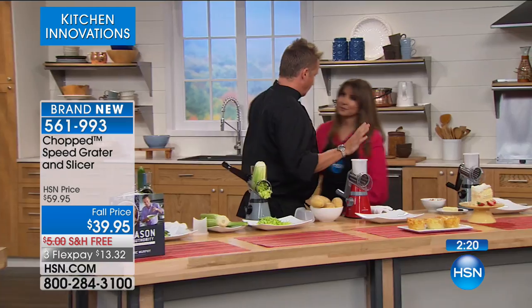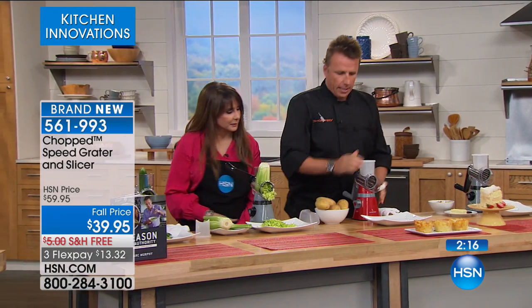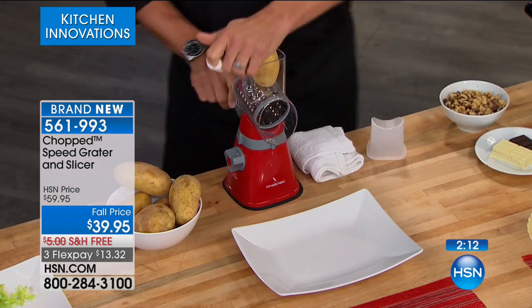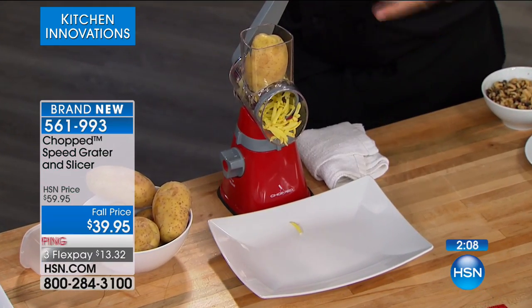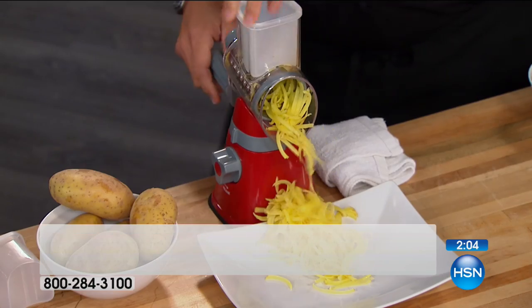And people are always asking me with this tool here is potatoes. Can this blade actually handle the potatoes? Look at this. Oh, here I go with the plate again. There you go. Are you kidding me? No, not at all.